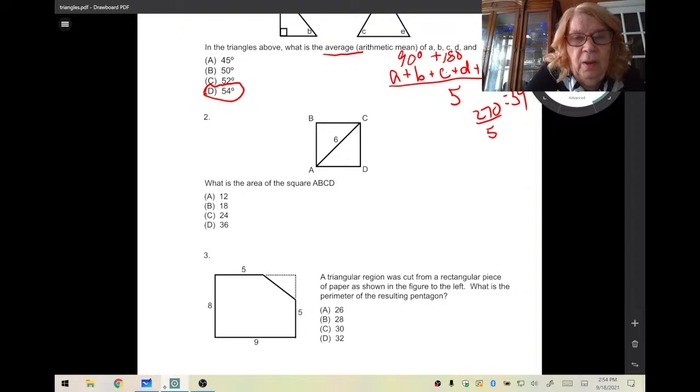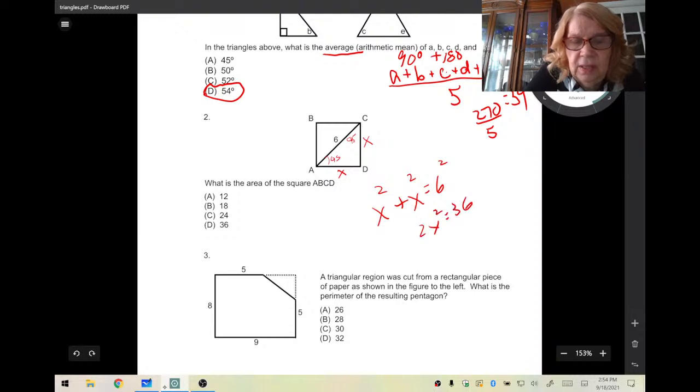Here, we have to get the area of the whole square. Well, we know that buried in a square are isosceles triangles. So we could do x squared plus x squared is 6 squared. So that'll be 2x squared is 36. And so x squared is our answer, which is 18.